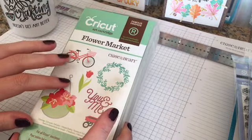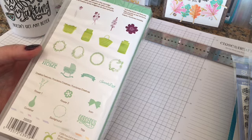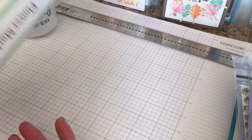So, and the cartridge, I'm not a big flower person, so I honestly don't know how much I'll use it, but I'm sure it has some really cute sentiments and different icons and things other than flowers.